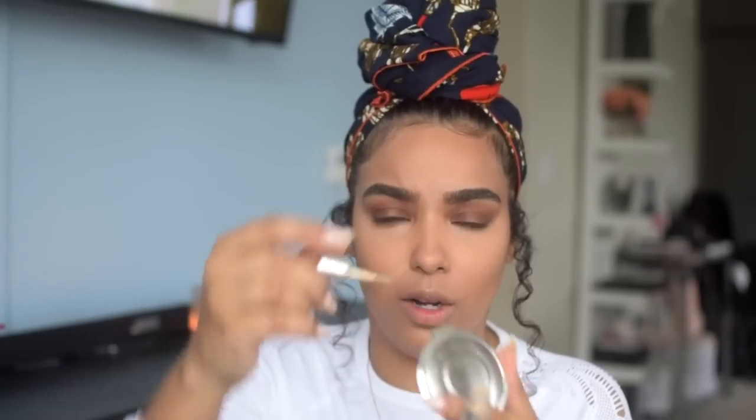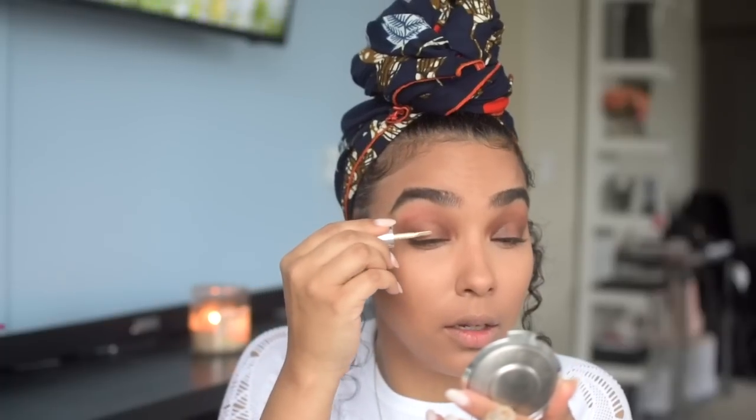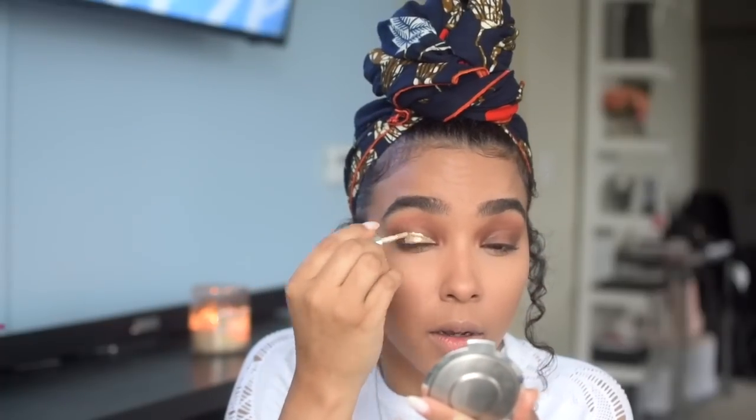I'm gonna take some of this pure glitter, this is one of these little minis. I don't know what these are called, I'm gonna have to look it up, but it's like a little eyeshadow glitter stick thing, like liquid glitter. And I'm just gonna put some of that on my lid. Ooh, that's pretty.